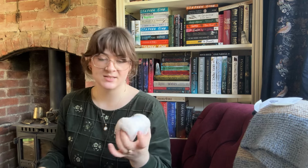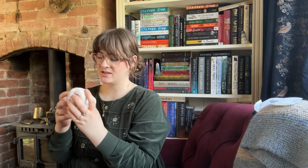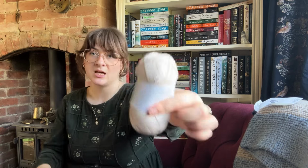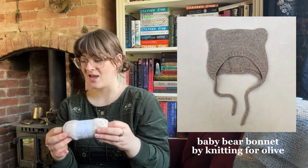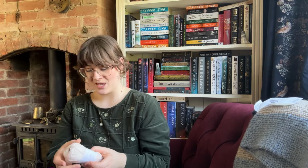I can't quite pronounce this brand, but I think maybe it's Sheepies. This is their Organicon premium blend, and this is 100% organic cotton in this lovely cream colour. This is to make a baby bear bonnet to go with the jumper that I'll be gifting to my friend. So I hopefully will have this done soon to go with that jumper, and then I can gift it to the new little baby, and it will be absolutely adorable.